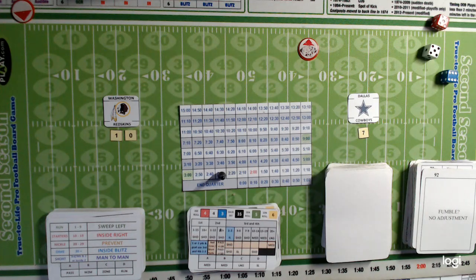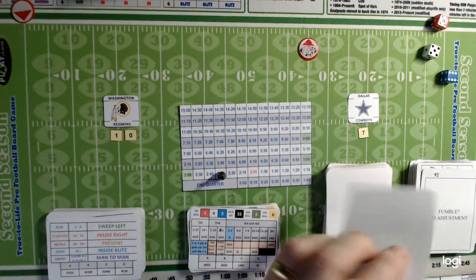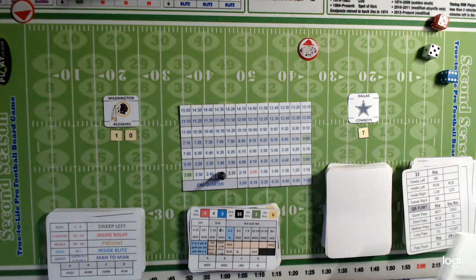Let's have a look at the onside kick rules, because I think we're going to have to go onside kick at this point. Onside kick, here we go. Let's turn the card over, see what's going to happen. I think it's any doubles if it's an onside kick, if I'm not mistaken.